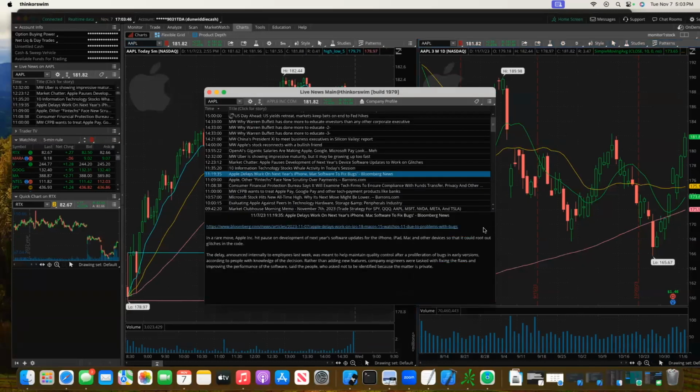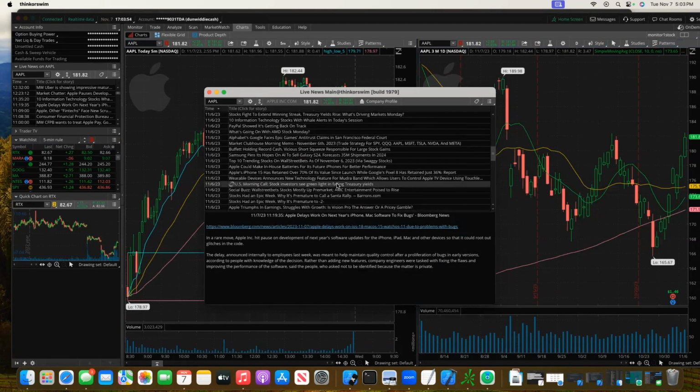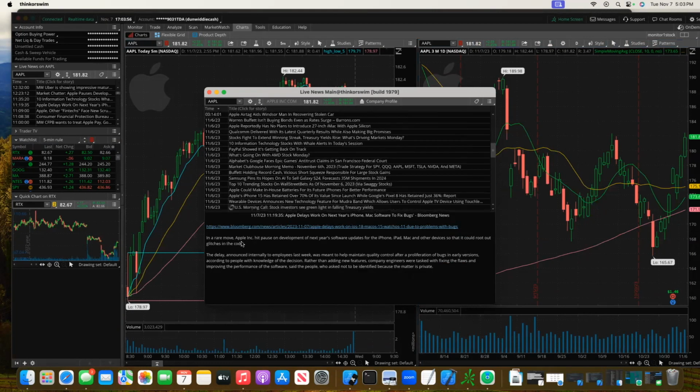11:15. Apple delays work on next year's iPhone and Mac software to fix bugs. In a rare move, Apple has hit pause on development of next year's software updates.